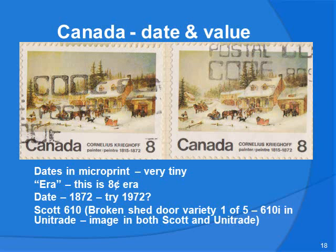It is the broken shed door variety. So on the right-hand stamp, on the far right-hand side where the person is leading the horse into the garage, I guess, can you see the little black line on the side of the frame of the door? That's not in the first stamp.